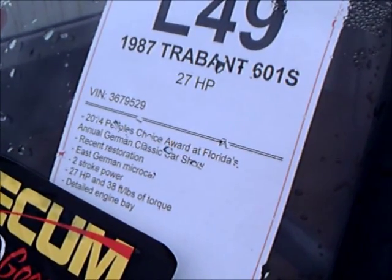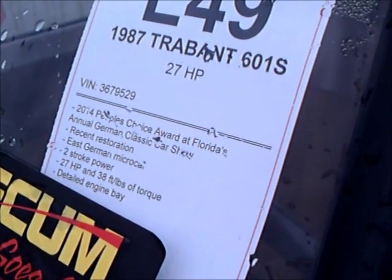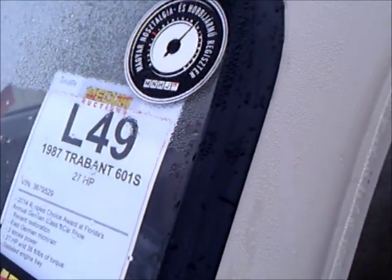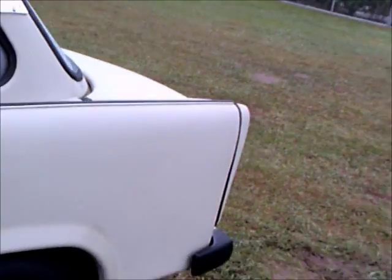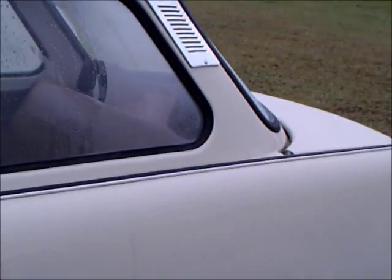It had a two-cycle engine, and as a result, it really was a pretty big polluter. And so that was definitely against it. Only 2 cylinders, 2 cycles, 600 cc's.